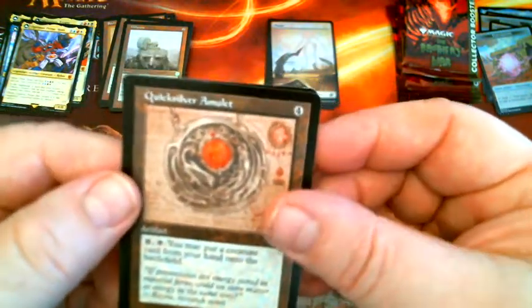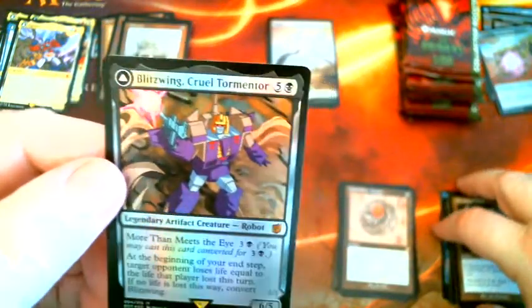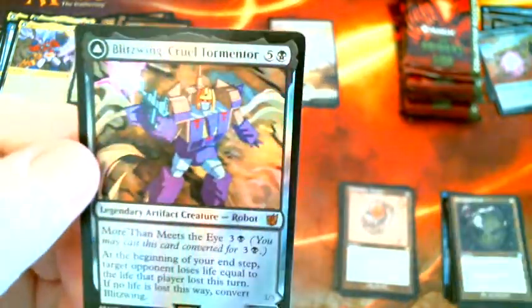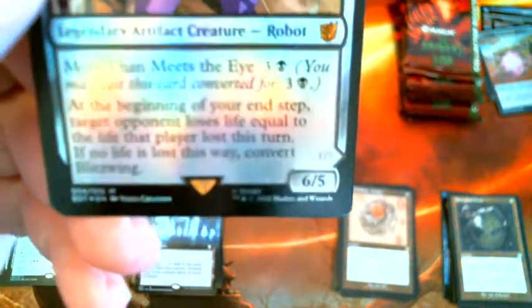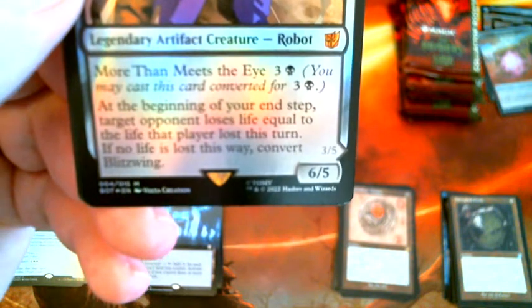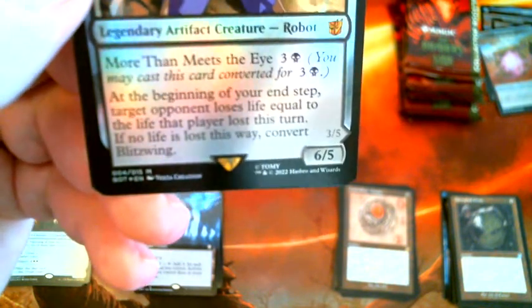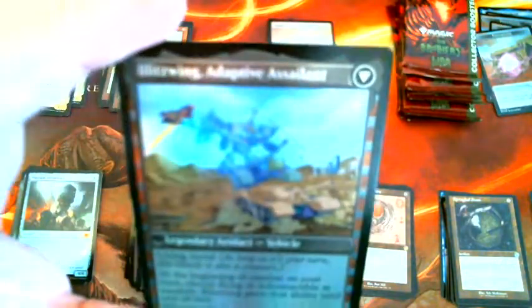Quicksilver Amulet. Foil Blitzwing Cruel Tormentor. Haven't seen that one yet. 5 and a black, and he's got more than meets the eye. Beginning of your end step, target opponent loses life equal to the life that player lost this turn. If no life is lost this way, convert Blitzwing. And when you convert him, he's Living Metal Blitzwing Adaptive Assailant.